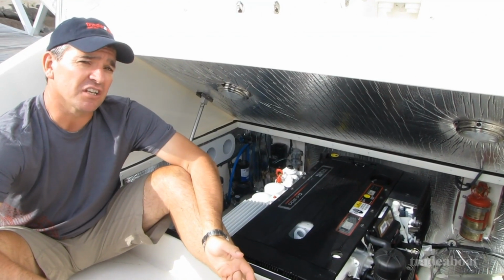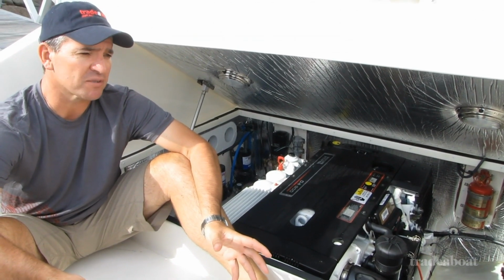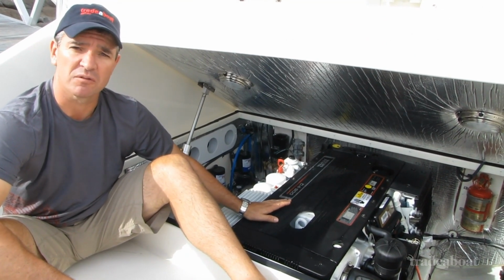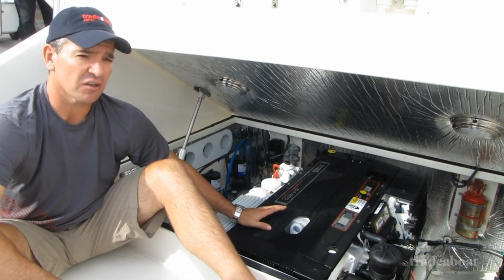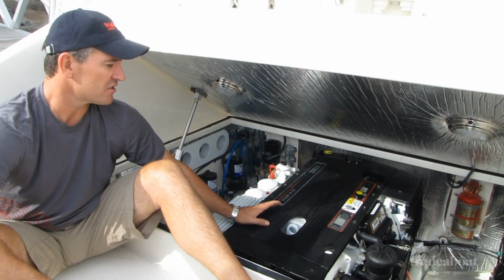Now, I'm not a marine engineer, but I think the secret to the very excellent ride of this boat, apart from the hull design and the wide flare, is this central engine configuration in a small boat. It's brought the weight further forward, it's dropped the centre of gravity, and it's moved the centre of gravity closer to the centre of buoyancy. Again, I'm not a marine engineer, but that's my educated guess.